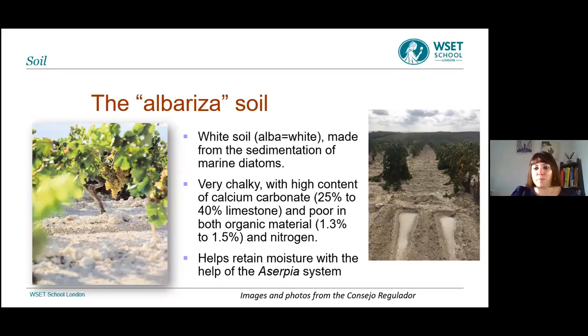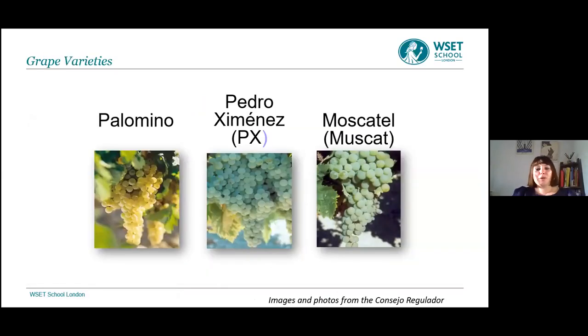But now they tend to do more conventional methods of cane pruning, which would be your single or double guyot. For those of you that are doing any WSET courses, as you get to level 3, you start learning more about the training systems. So a little bit more conventional, what you might see maybe more in the north of Europe, in the north of France, for example. Okay, so we've got three main grape varieties.